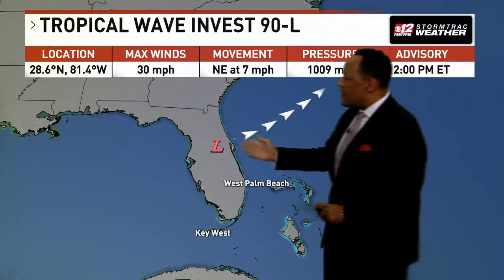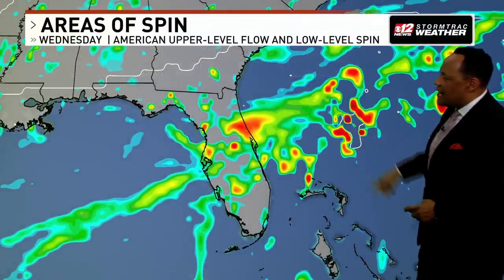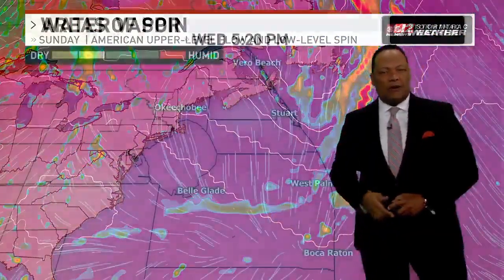So here's what it looks like with this one that's over Florida. Tropical wave Invest 90L. That's also helping contribute to some of that moisture as we continue to see that push on off to the northeast. As we track that, it's going to head on away from us, but we're still stuck with a little bit of shower activity as we go through the next few days.